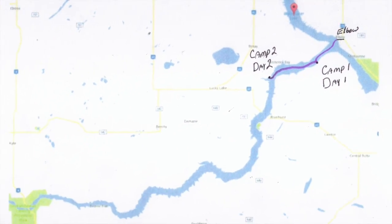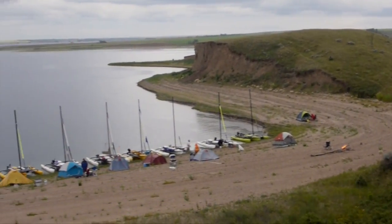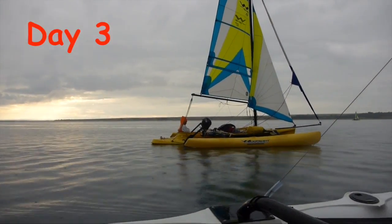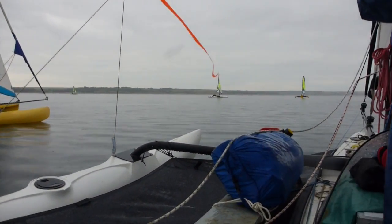With a forecast calling for a day of lightning accompanied by heavy rainfall beginning by mid-morning, we decided to break camp before breakfast. As we headed out in very light wind, we were given a reminder that we were traveling in someone else's territory.